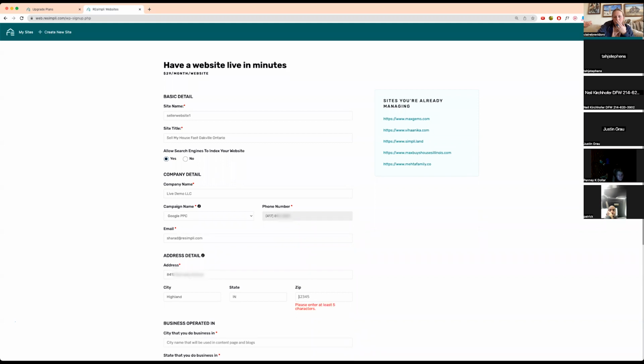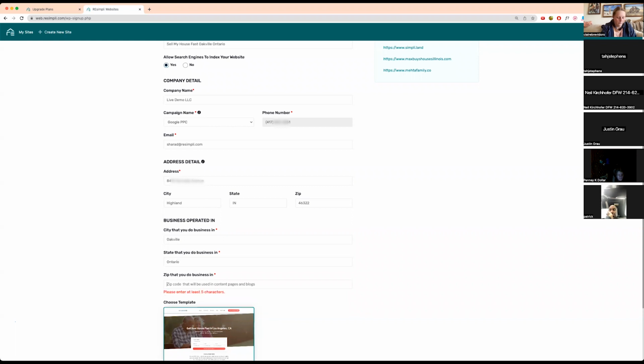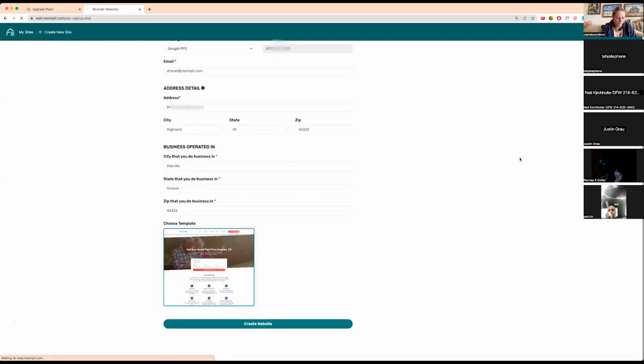Ireland, Indiana 46322. And then this is important to make sure, when your website is created, what's the primary city that you're doing business in? I'm going to do Oakville. State would be Ontario, and then zip code wherever you're buying properties. Right now we only have one theme. We have a second theme almost ready, which will be coming out in the next couple of weeks. So once you do that, it's going to go ahead and create a website for you.